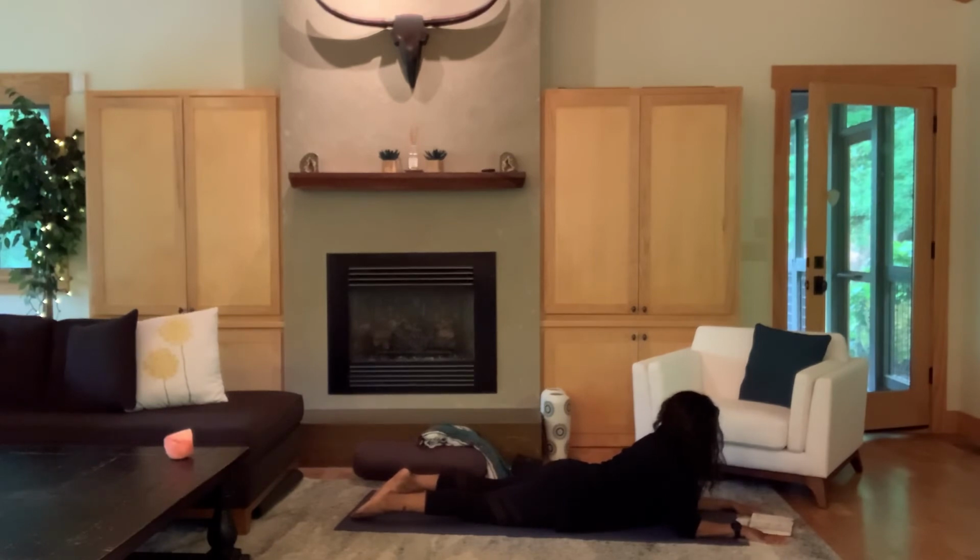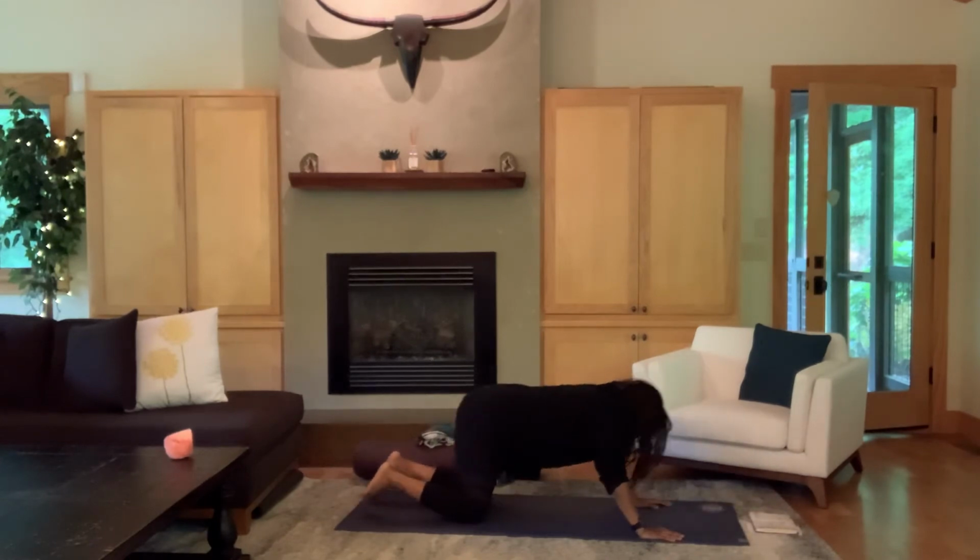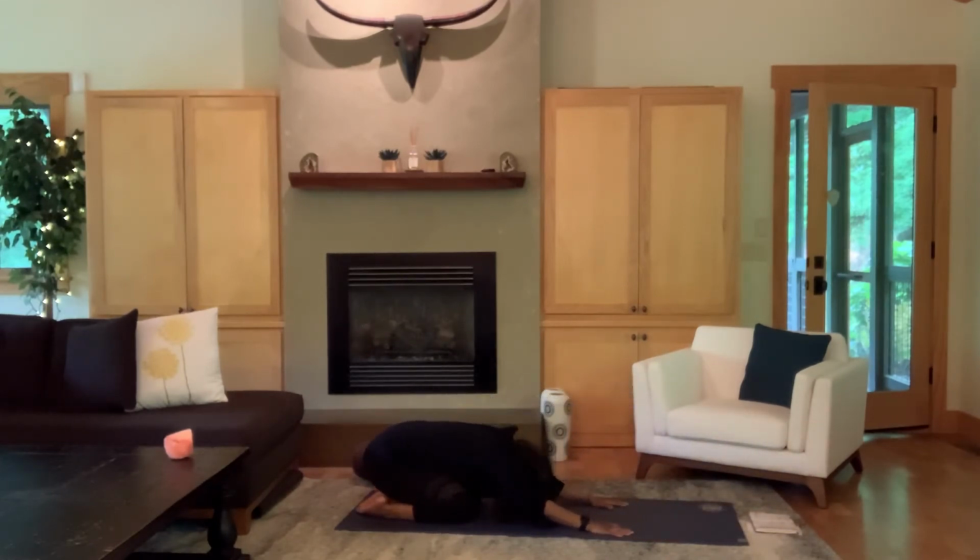Lift that chin. Look straight ahead. Beautiful sphinxes, folks. Beautiful, beautiful. And go ahead and lower it down. And plant those hands. Sit back. All the way back to child's pose. One more time.